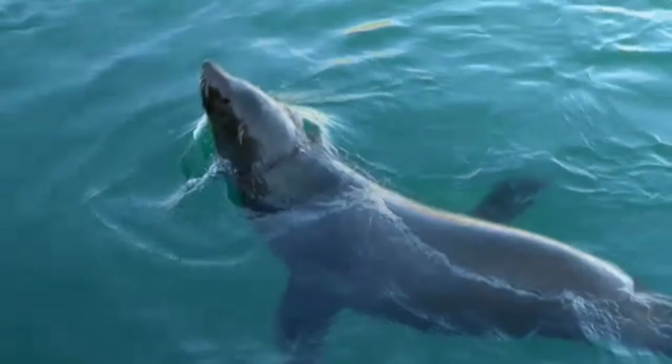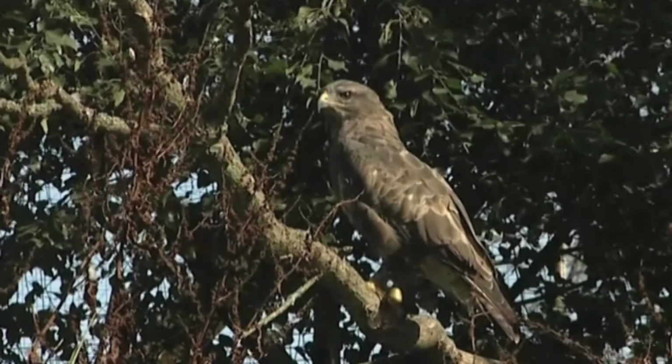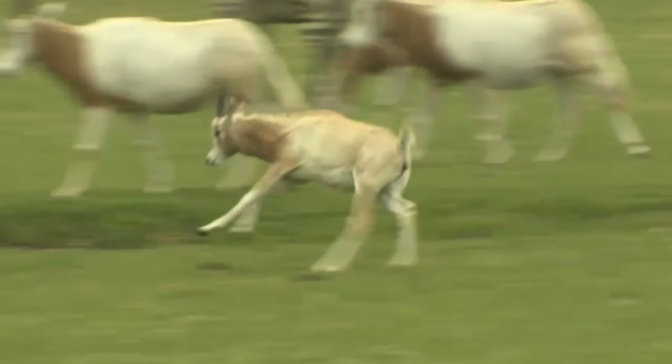I love animals, and all animals are different. They belong to different groups, they have different body parts, and they can all do different things. Some animals can swim, some animals can fly, and some animals can run.